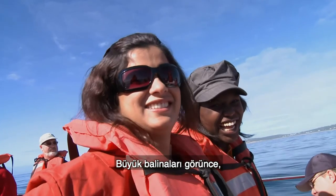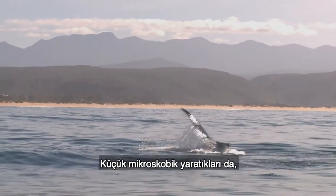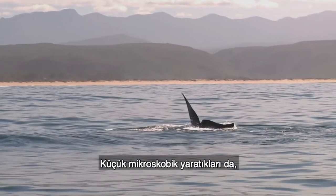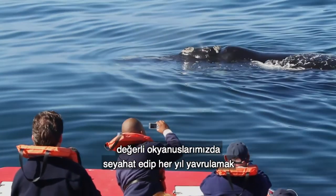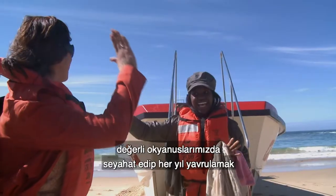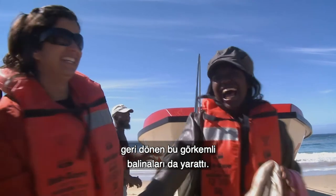When I see the huge whales, I cannot help but marvel at God's creation. He created tiny microscopic creatures, as well as these majestic whales that travel almost across the globe in our precious oceans and return each year to calve and for us to see them.